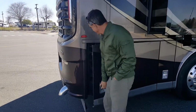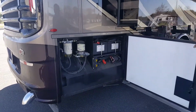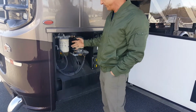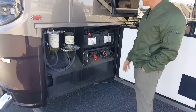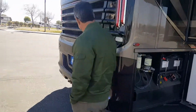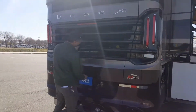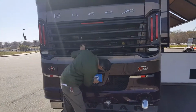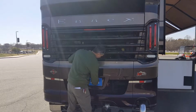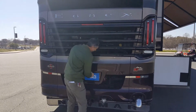Right here, because it's a Spartan chassis, they give you the easy service center where you can service your filters right here from the side. Also access to your chassis batteries here. And then of course in the back here to access that 605 horsepower engine, it is a side mounted radiator.